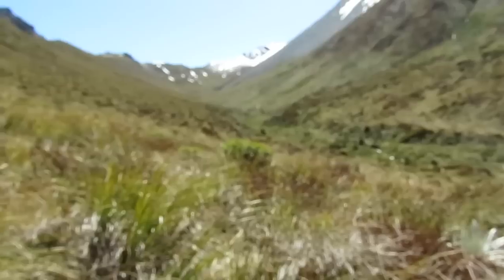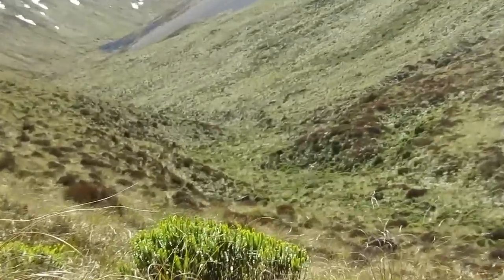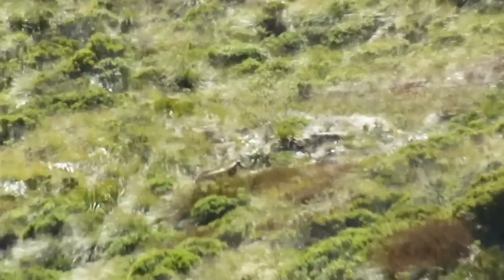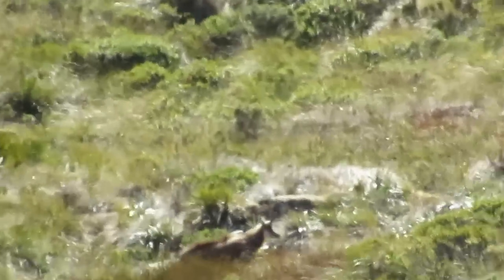Well, that chamois came out of nowhere. I think it must have come over this ridge line that I was going to try get up onto. It looked like it was running down the hill but then stopped in the creek, so it might not have been running because of me. It just had a bit of a jog on.